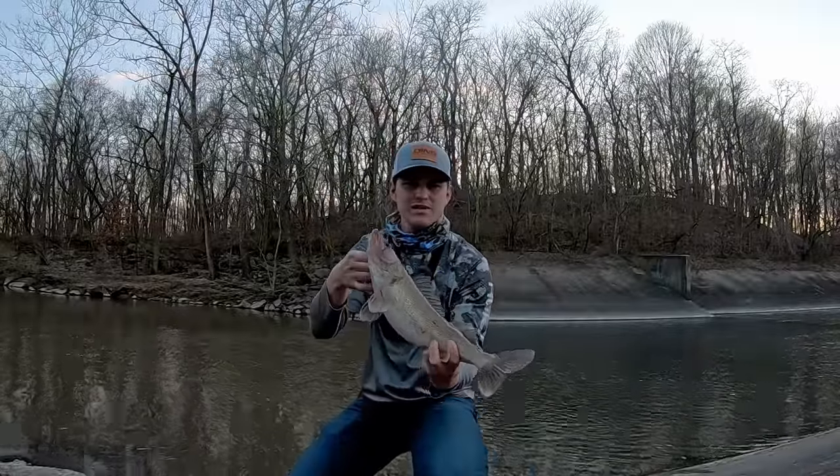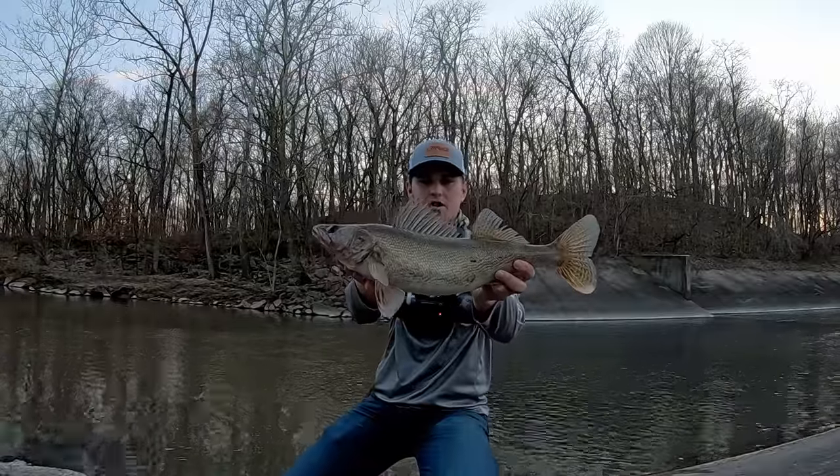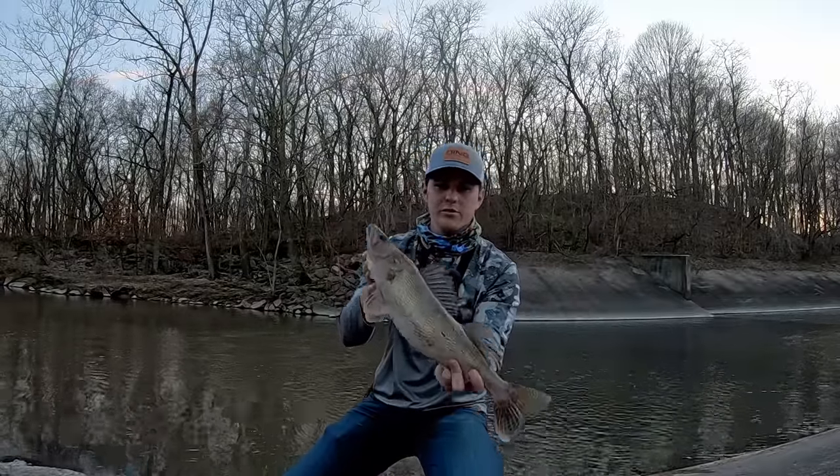Okay, this one's a tiny bit smaller. He's just barely over 20, but they're all like the same size. They're all super nice fish. I'm gonna be honest, at some point I think I'm gonna come here and do a catch and cook.